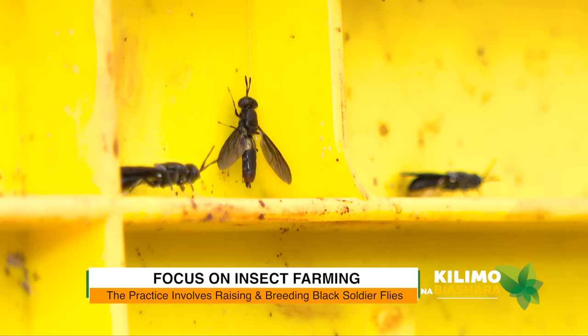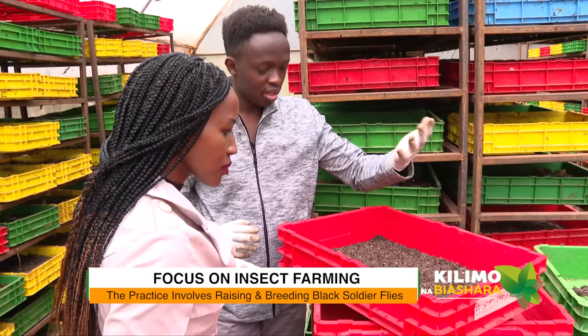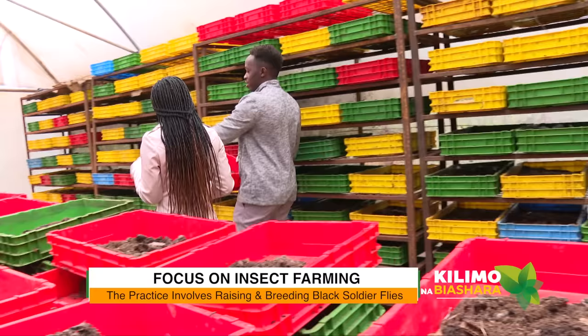And I'll direct you to this crate because it's already sieved. I'll show you how the sixth and seventh react. So these ones are ready to be taken to the other stage? Now these ones are ready to be taken to the other stage. Here we go. Carry this, and we take it now to the next stage where they'll stay for 5 days.